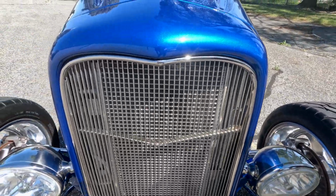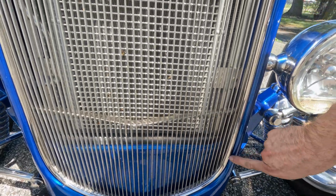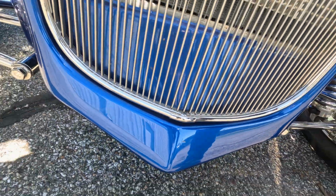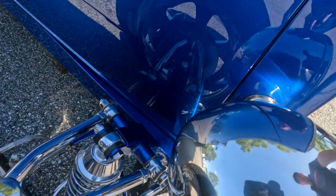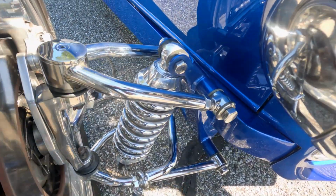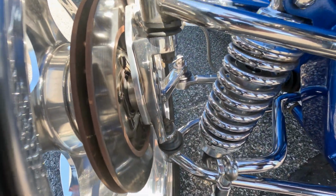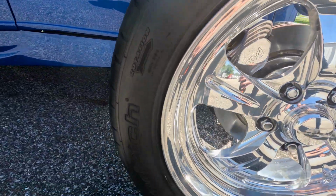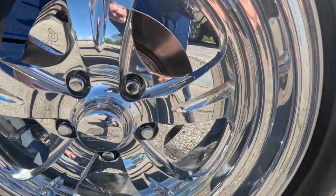But coming into the '32 grill, your grill itself is nice and straight and clean. Maybe just an extremely nitpicky tiny stone ding there, but that's about it. There is one little paint chip right there on the nose, but that is it. Coming over, your passenger side headlight is just as clean as the driver's side. Your passenger side front suspension components, your polished components, are all in excellent condition. And your passenger side front wheel and tire, just as clean as the driver's side.